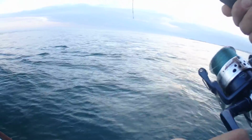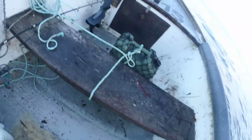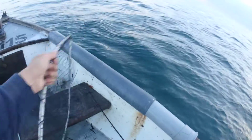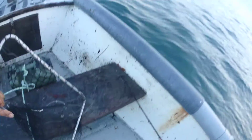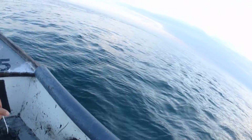Oh, it wants to go down. I need the net for this. And I've got a load of lures hooked in it. Well, one lure. Can I get that out? We'll just leave it in. I might just leave that in.